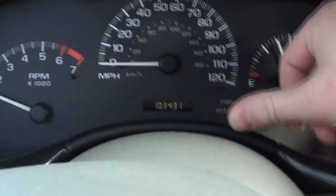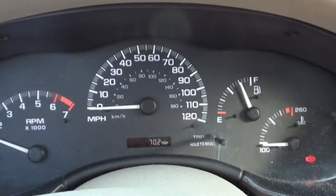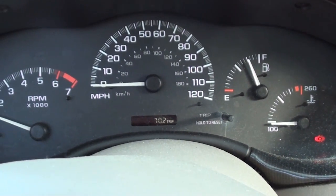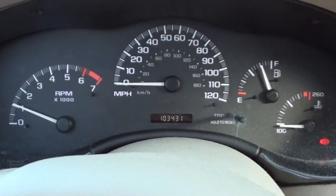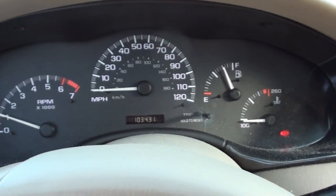Like I said before, my mom doesn't really drive as much as she used to. 70 miles on the oil, so I forget what it was at last time I checked it, like 20 some, so probably a little too soon to tell if there's going to be any major issues with the oil level, but so far it's still full. The oil still looks pretty good. We'll just let it run for a little bit.